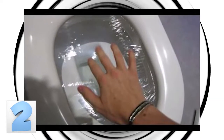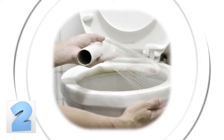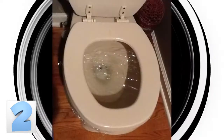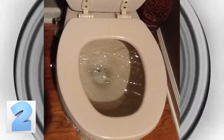Number 2, the Saran Wrap toilet cover. Not only is this prank gross, it is simple enough to prepare. Grab a roll of Saran Wrap, attach the end of the wrap to the edge of the toilet, and pull it across to make sure it remains tight. You can add as many layers as you want, just make sure the toilet bowl is completely covered. Then the unsuspecting person goes in and does their business, and there's a complete mess all over the floor.